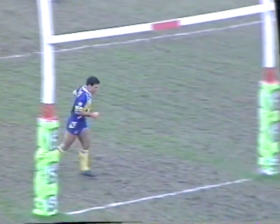Switching play with Kevin Iro. Gregory going on a dummy run. Iro shrugging off men there. This is going to be a try to Leeds, and Iro will be strong enough to go over on a pose there. Came in from the touchline side. Great try to Leeds. Straight from the scrum. We've seen that work several times already this season.